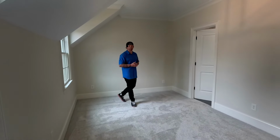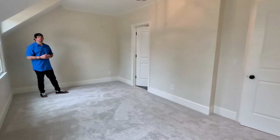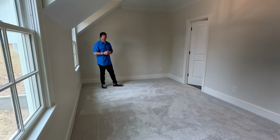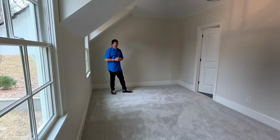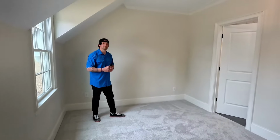Amber, what are your thoughts of this one? I think it's not as wide, but it's definitely lengthwise, it's got a lot of space. And so I still feel like it's bigger than a lot of homes that we've seen. And yes, Desiree thinks that this pitched ceiling reminds her of her room. Yes. So, I like it. Let's see the bathroom that she was so excited about too.